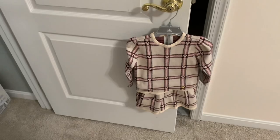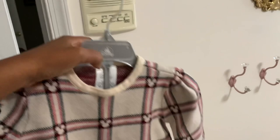But I wanted to show you that I ordered this from the Disney store.com or shopdisney.com a couple of weeks ago. It took a while to come in, but it's a sweater skirt outfit. It runs big. It came in the smallest size, which was a size 2, so I went ahead and grabbed it for her for next year just because it runs big, so I figured she could wear it next year.